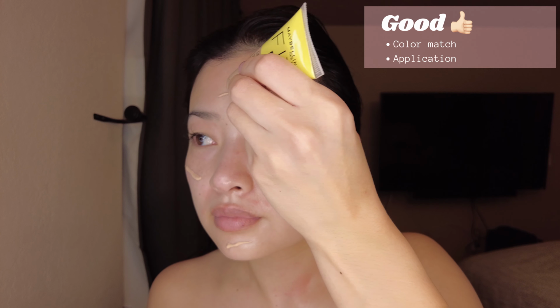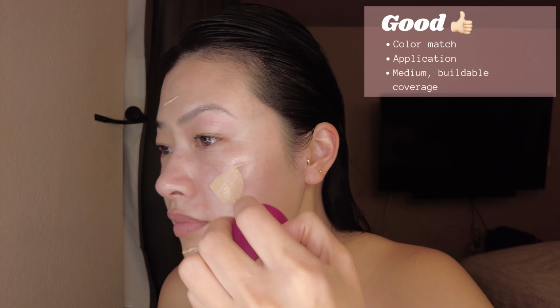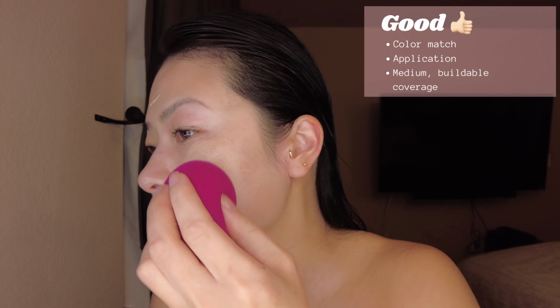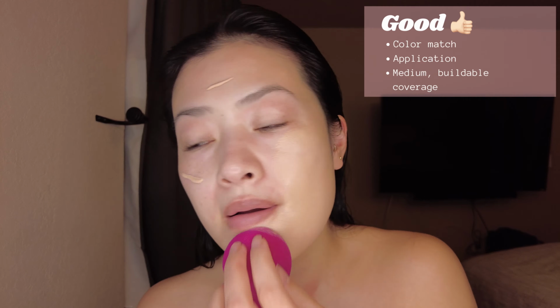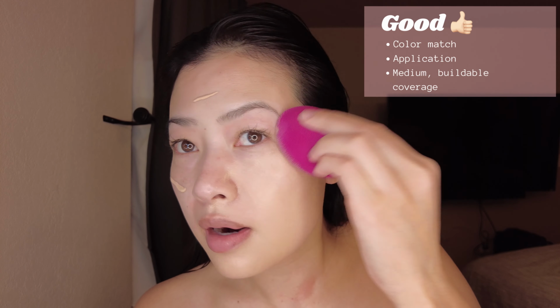So let's start off with what I love about this tinted moisturizer. One, the color match was perfect. It took me 3 different tries to get the correct match, but once I did, it blended really nicely. I used a beauty sponge to apply it on, and it didn't soak up too much product. Everything blended really nicely. My makeup sat on top of it really nicely as well.